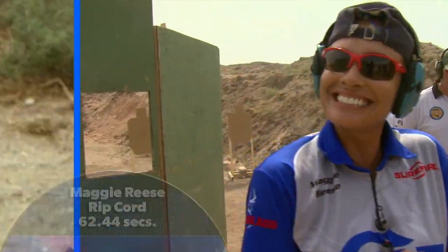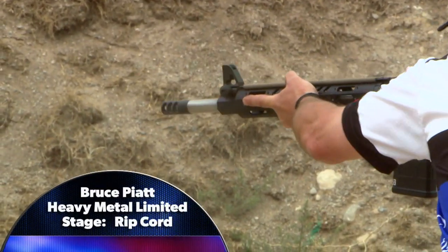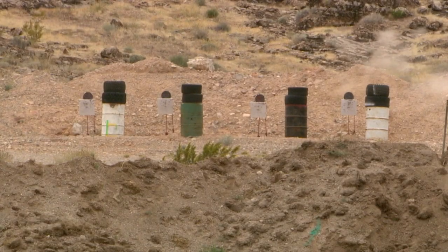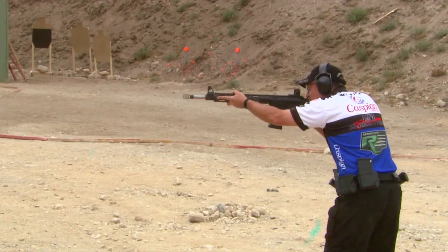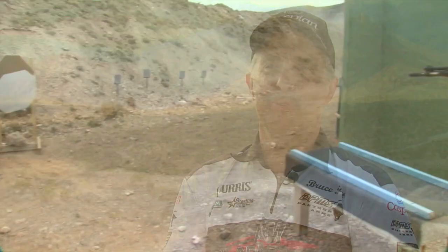As a contrast to the Anything Goes open division, Bruce Piatt is running the Heavy Metal Limited division. The first noticeable difference is the heavy caliber rifle with iron sights. I went to Heavy Metal Limited, so I had to shoot a 308 with iron sights. It's fun. New gear, renewed some interest. And I'm learning. I'm back to learning. Every time I get out and I shoot another stage, I'm learning something a little different.